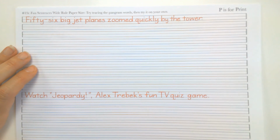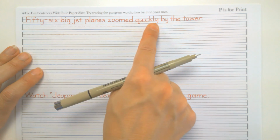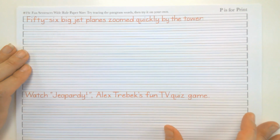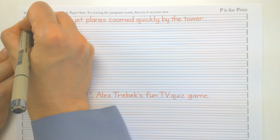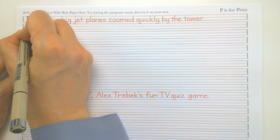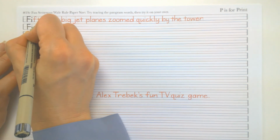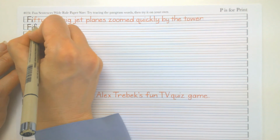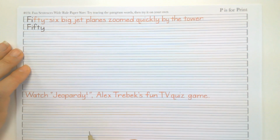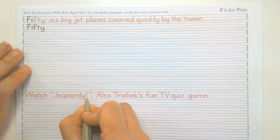Okay, the last part of today is 19C. So 19C, you have 2 more pangrams. We have 56 big checks zoomed quickly by the tower. And then we have Watch Jeopardy, Alex Trebek's fun TV quiz game. So the same thing, you're going to trace over it. And then, when you get done tracing, you can try it on your own. Okay, and the same thing for Watch Jeopardy. And we get to practice some punctuation, your quotes, and also your exclamation point.